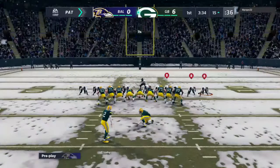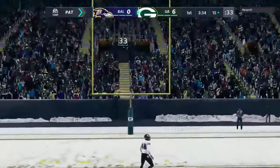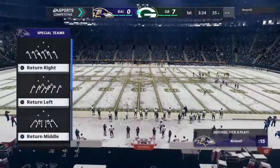On is Mason Crosby for the point after. Now, these are not going to be easy on a cold, snowy night, but this one is up and through. Score, Packers 7, Ravens nothing.